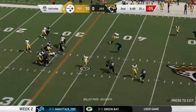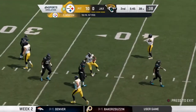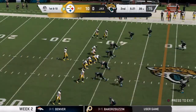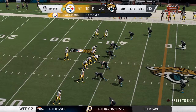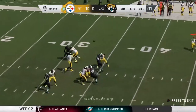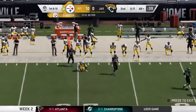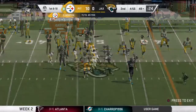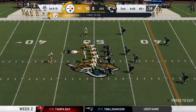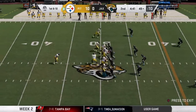Looking to throw again on second down. Newton complete to Washington. And he'll be brought down shy of the 40 at the 38-yard line. 7 yards there and a first down. Here's Newton. And it's complete. He gets this one to Washington. And he'll be taken down, but not before he gets into enemy territory. 12 yards that time at a Pittsburgh first.